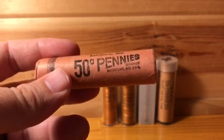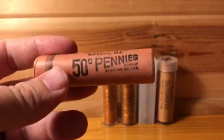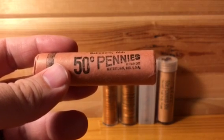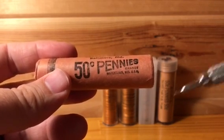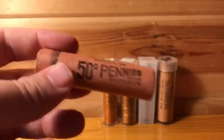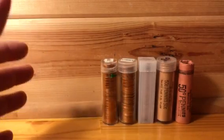Full rolls have sold in excess of $10,000, and there's a sucker born every minute. What's that good old saying? A fool and his money are soon parted. But anyways, this is a not so quick overview of bank rolls, what it's all about, what to look out for. Again, happy hunting.